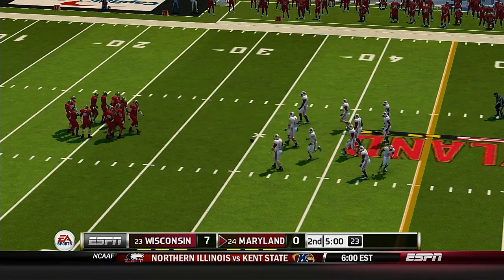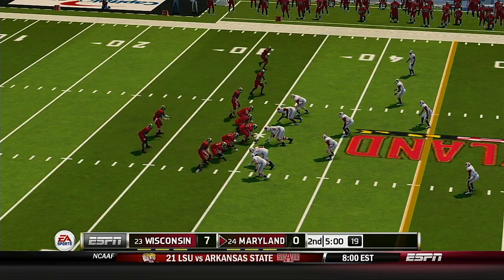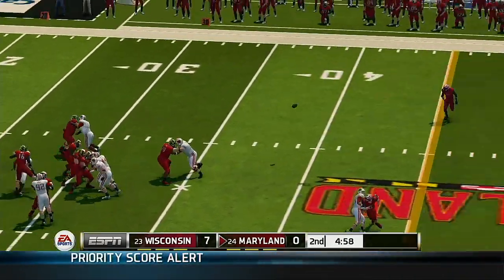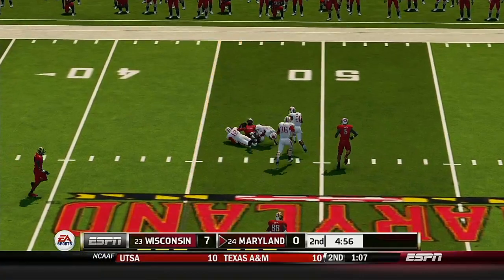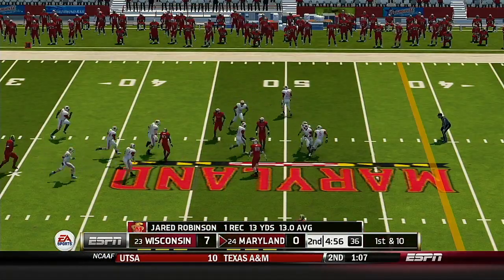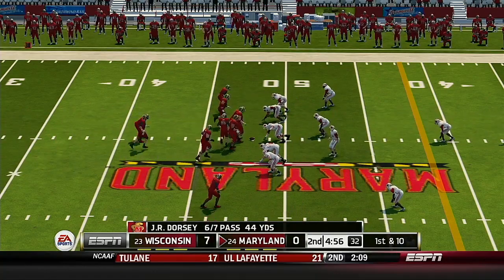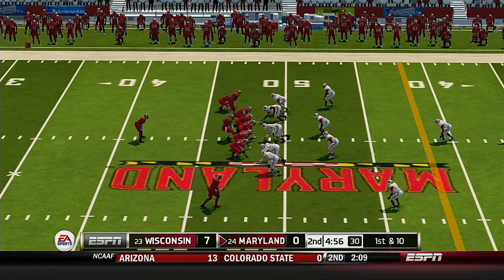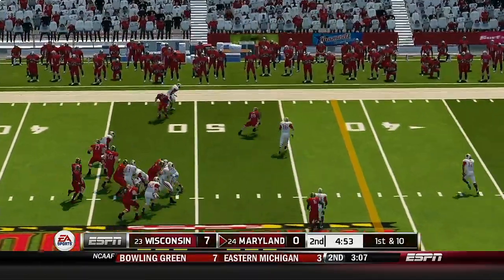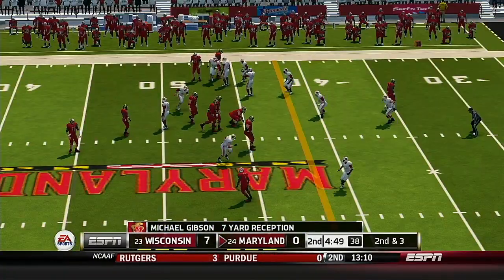Back to the action now here in the second quarter. With one quarter down, I really haven't seen too much separation between these two squads. Might be neck and neck the whole way. First down grab. That's a great tackle at the 48-yard line. Zips it to the tight end. Tackle around the 45-yard line.